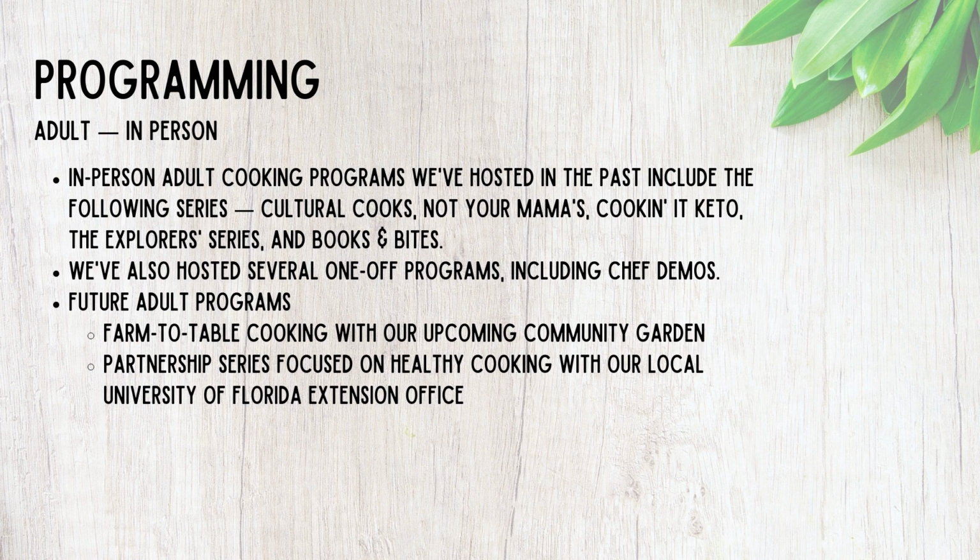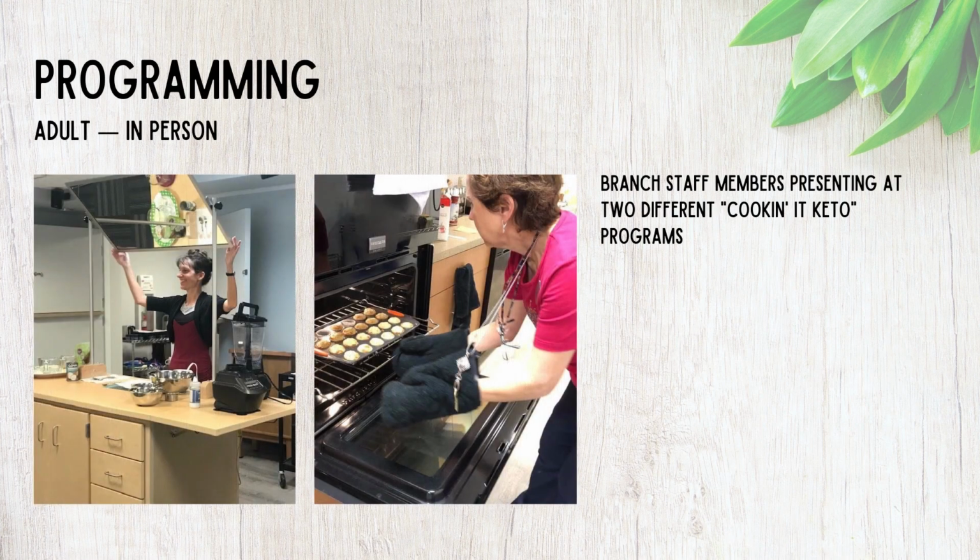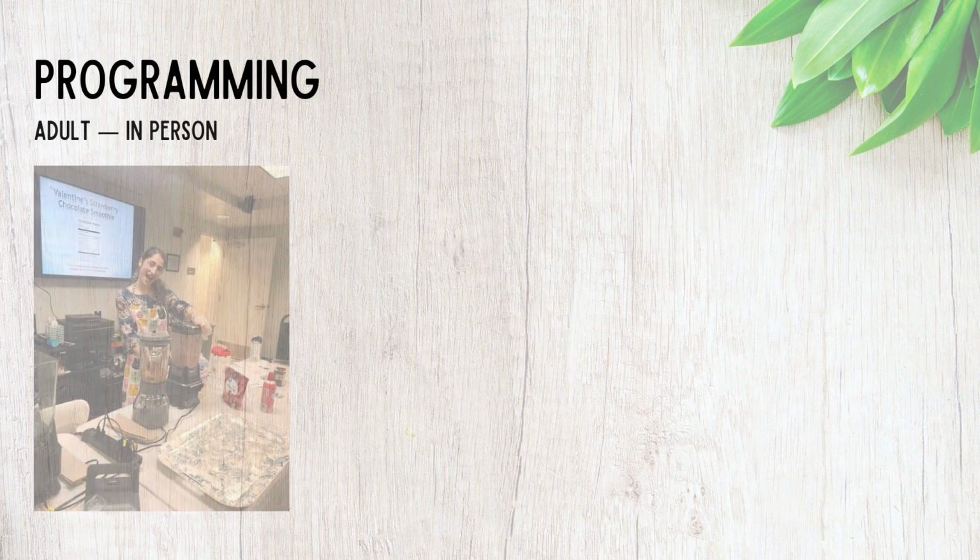Future adult programs we'd like to try when we're back to in-person programming include farm-to-table cooking. We'll have a community garden at the library after our upcoming remodel. Another adult program that we were in the process of piloting before COVID-19 is a partnership series focused on healthy cooking for families and seniors with our local University of Florida Extension office.